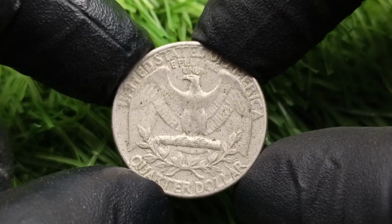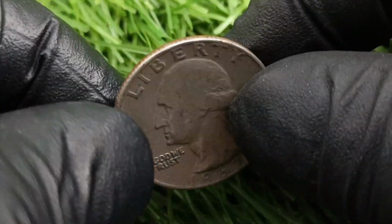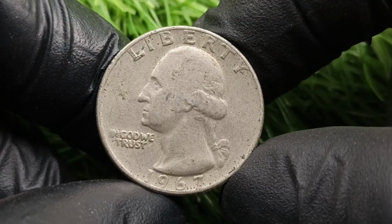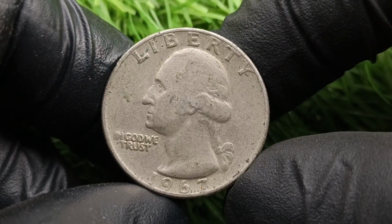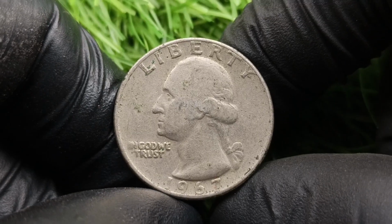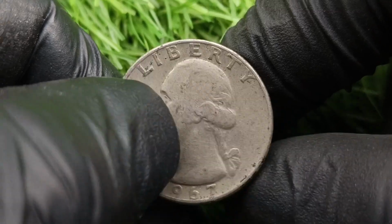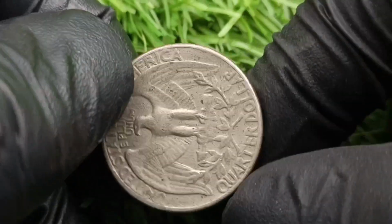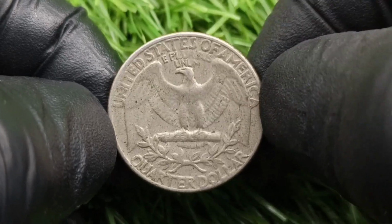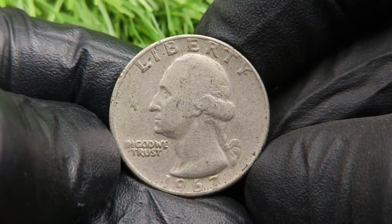Others developed die cracks that produced unusual raised lines across the surface, while a small number displayed doubled lettering or design elements caused by slight movement during striking. Collectors have also discovered clipped planchets and other authentic manufacturing errors that make every affected coin completely unique. Because these pieces document rare moments during production, they remain among the most exciting discoveries for collectors searching through old rolls and inherited collections.